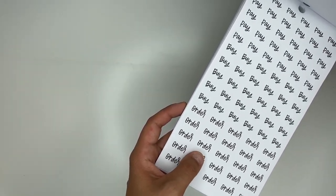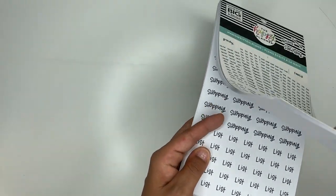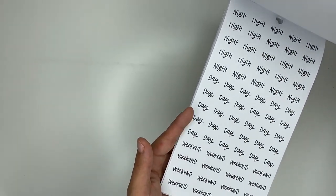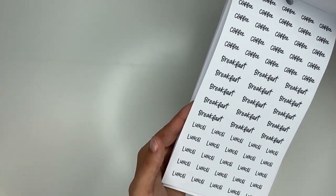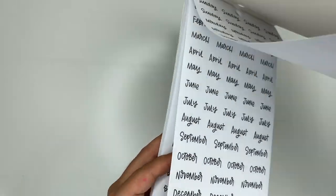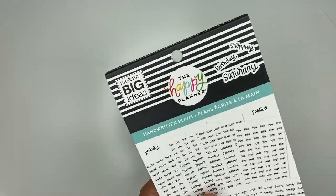We're gonna all use those very, very quickly with this whole quarantine stay home situation where we've all been ordering so much stuff online. Grocery shopping list. That's kind of funny. Another one of those ones. Night, day, and weekend. Dinner, date, coffee, breakfast, and lunch, takeout, movie, and brunch. Now I'm rhyming. These are the months and the days of the week. So I'm really, really, really darn pumped for this one.